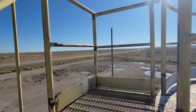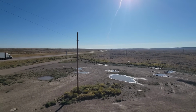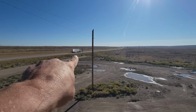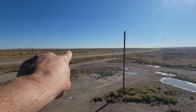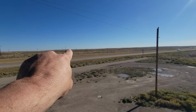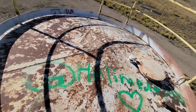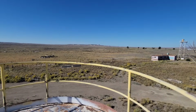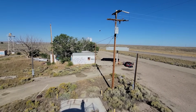You ought to get a good shot of the interstate from up here. Desolate. The Oregon Trail used to run right along there. 150 years ago, there would have been wagons as far as the eye could see. Seems safe enough. There's the outbuilding. There's the gas station. All abandoned, God only knows how long ago.